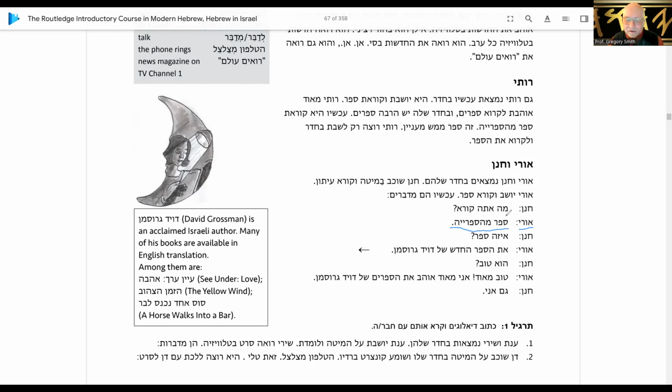Sefer Mehasefria. Yeah, book from the library. Mehasifriya. Okay, and then let's see here. Hanan says Eza Sefer. This one here, this Eza one, let's see what that is.